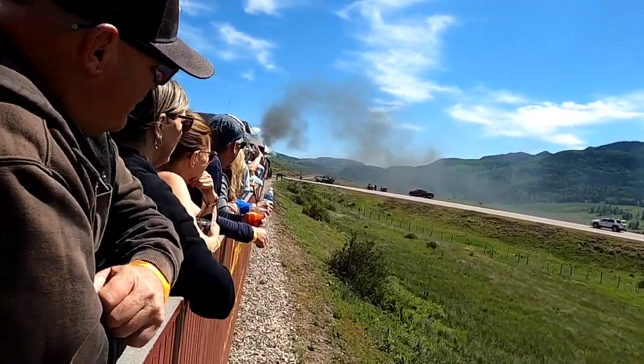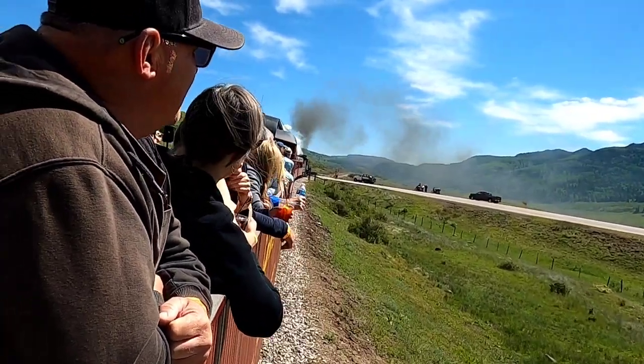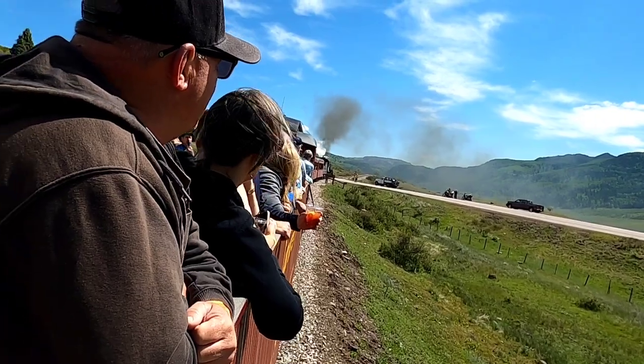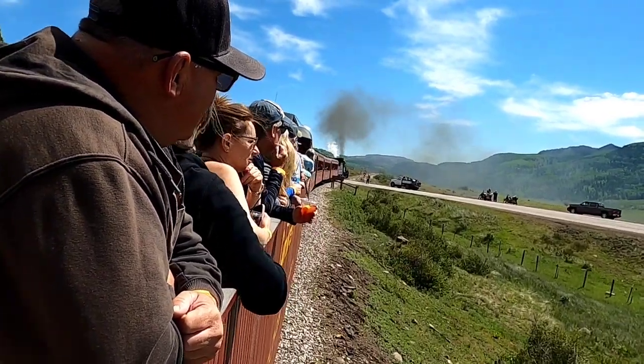Notice how rounded this is. Wolf Creek Valley. Notice how rounded it is. This is made by the glacier. That's why it's rounded.